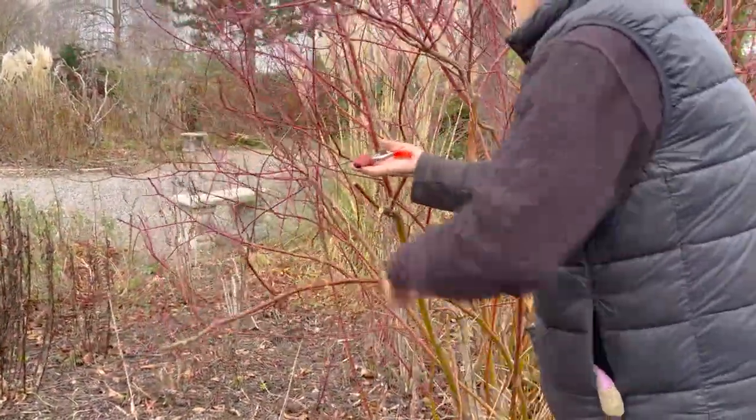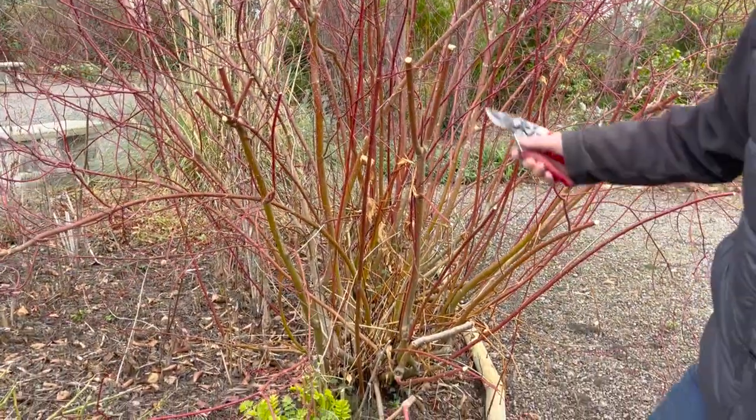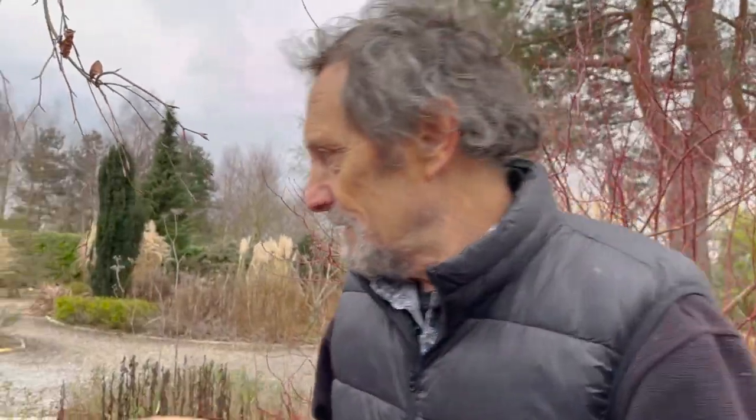Now, if you wanted to, you could cut that to the ground. You could start from scratch. But we're not going to do that. You decide yourself. And why do you prune? You don't have to. You could never prune that, and it would still be okay. You know, you don't have to prune roses. You just prune them because you want to keep them tighter and stuff. So you decide how much you want to prune and if you want to prune. Okay, that's that. Next job.